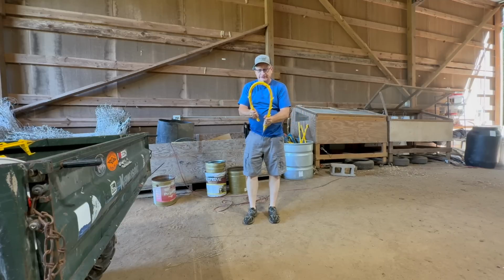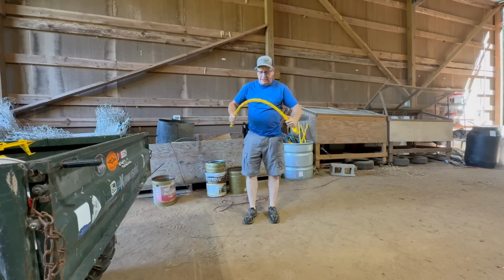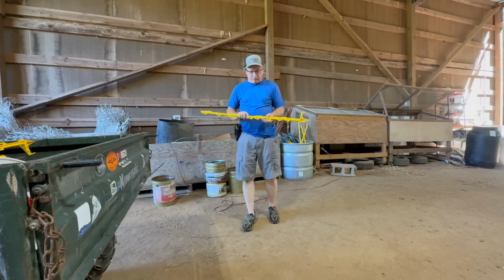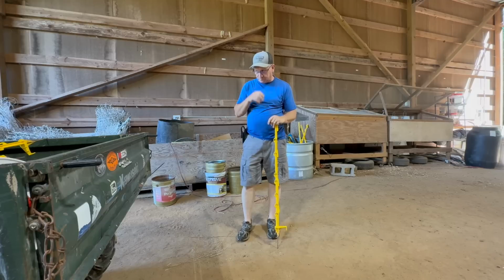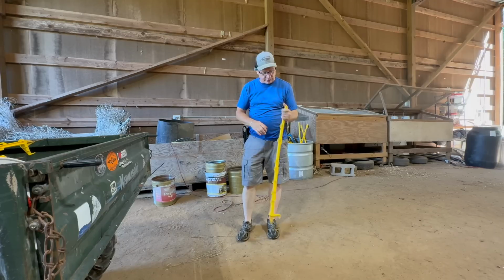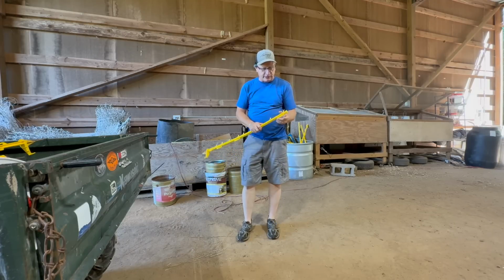These, I guess you can, but they don't break. I mean, they're good posts. The only problem that I've ever had with these, and I've got some of these posts that are, I guess, 3 or 4 years old that I'm still using, I've broke a couple of these little ears off from pulling on them, but very few.